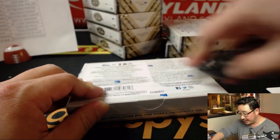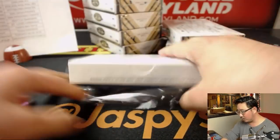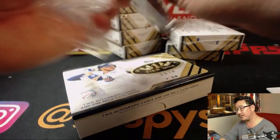And, oh yeah, that was the case hit. Good call, Andrew. That was the ones with the seams on the sides. Those are the one per case. So nice Anthony Rizzo silver ink.